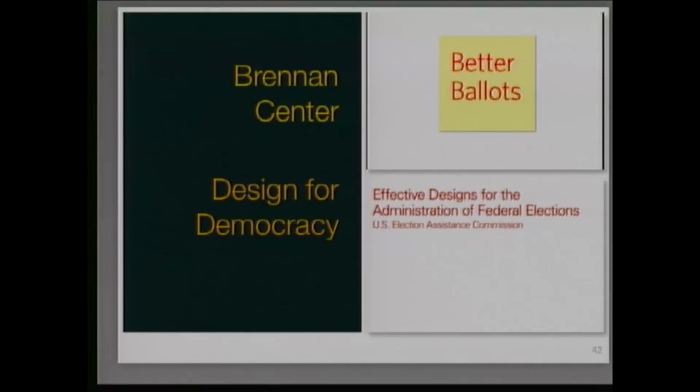But they're like 300 pages long. There are also other excellent reports, one from the Brennan Center for Justice. Actually, there are two now from the Brennan Center for Justice at NYU, who does all kinds of civil rights work. And a great project from AIGA called Design for Democracy. They actually did the monster report called Effective Designs for the Administration of Elections. It's beautiful. It's got every point and pixel spec'd out.